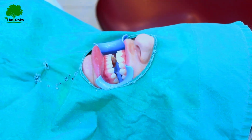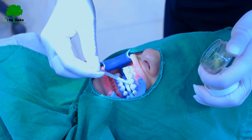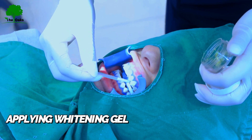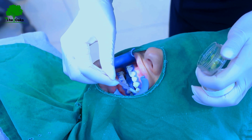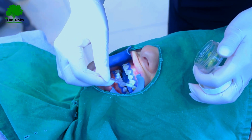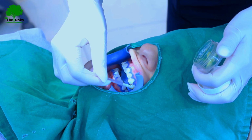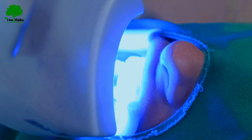Once the preparations are complete, it's time for the magic to happen. Our dentist applies a specially formulated whitening gel to our patient's teeth. This gel contains a powerful yet safe bleaching agent that targets the deep stains within the tooth enamel. The gel is activated using a specialized light source, which accelerates the whitening process.